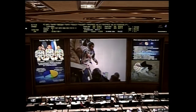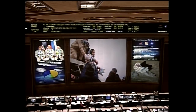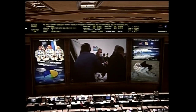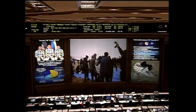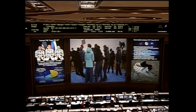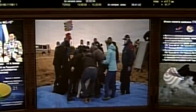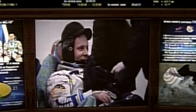It looks like in Moscow, the flight control team there is beginning to get some video from the actual landing site. We just saw Chris Cassidy being helped out of the Soyuz capsule and onto the tarp, where he and the other crew members will be gathering over the next few minutes. Try and get this video for you directly as well, but that was great to see him emerging from the capsule.